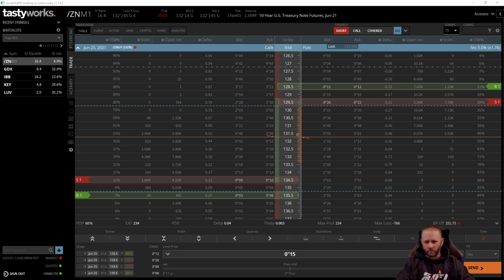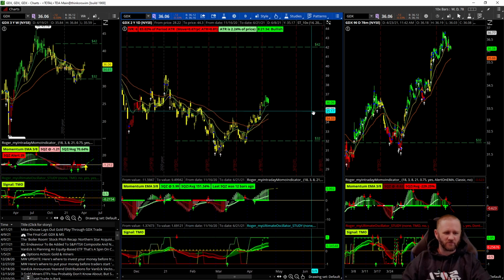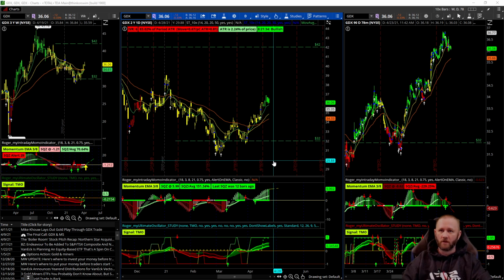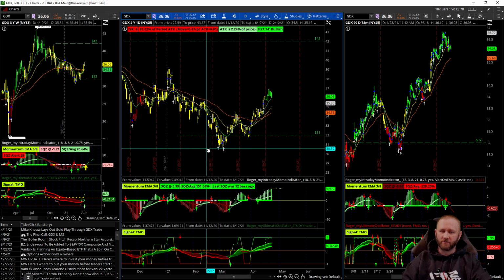Now, the next one that I'm looking at is going to be GLD. I'm sorry, not GLD, GDX, the Gold Miners ETF. I like this one long, but I still want to stay neutral because these markets have been pretty crazy. While I want to give it some wiggle room to the upside, I also am going to give it a little bit of run room to the downside as well, rather than going straight long with this one. So this is going to be a strangle, a long skewed strangle.